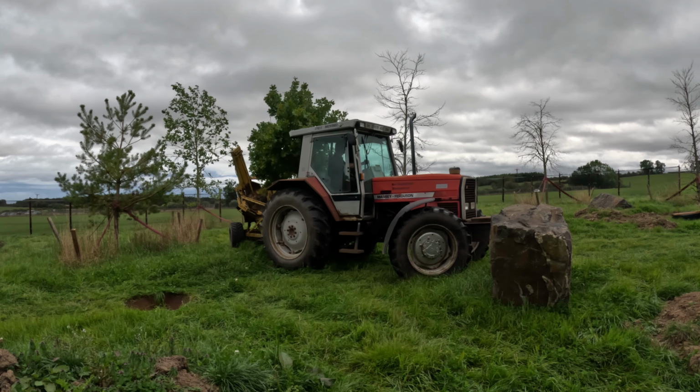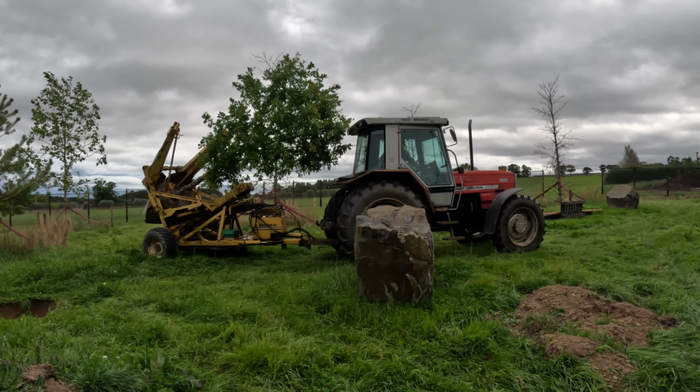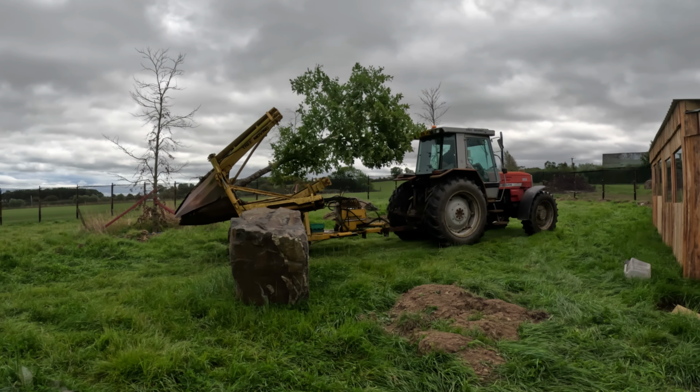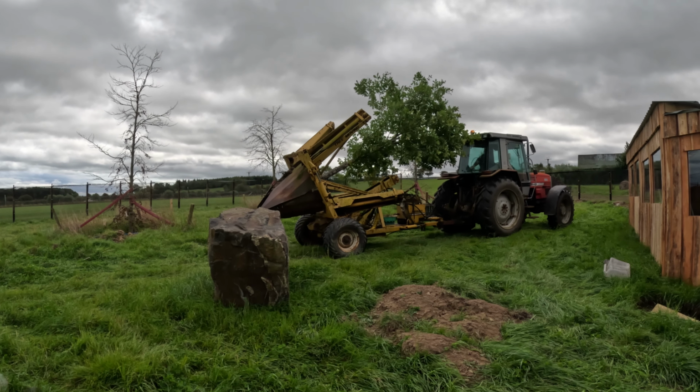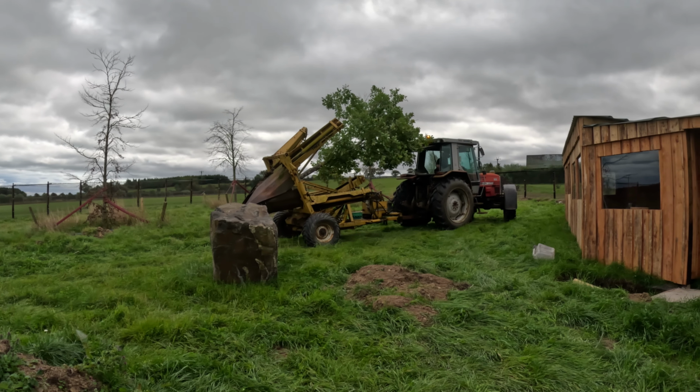This looks really awkward as well. Maybe we probably should have waited to put these big rocks in before we got the trees in. Oh, look at the oak tree. It's amazing. He's got ear defenders on because his tractor is so noisy.